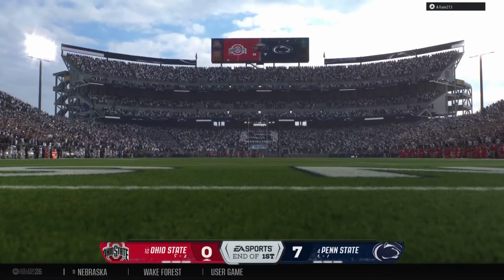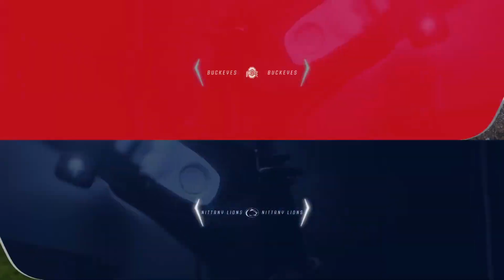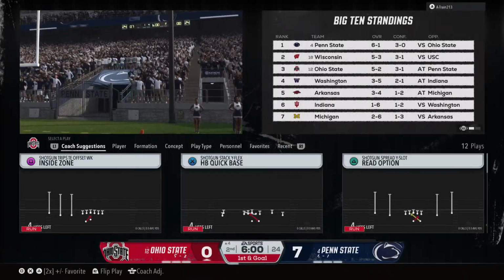And Kirk, it's Penn State on top as we break for the quarter. And at the end of the 1st quarter, let's check out the stats so far. Plenty of time for some plot twists here as we begin the 2nd quarter.